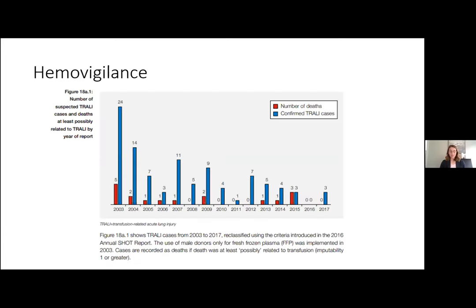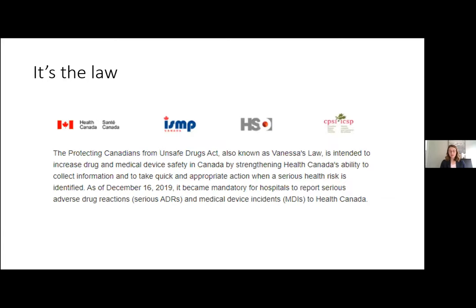Another way that reaction reporting can help is to mitigate future reactions. By tracking reactions, provincial, national, and international hemovigilance databases can find new associations to make blood transfusions more safe. An example of this working well is the exclusion of plasma donations from females, which has reduced the incidence of TRALI, as I discussed earlier. In addition to these reasons, there's a new law that came into effect in December of 2019 that mandates hospitals to report all serious adverse drug reactions and medical device incidents to Health Canada for tracking, and this includes transfusion reactions.